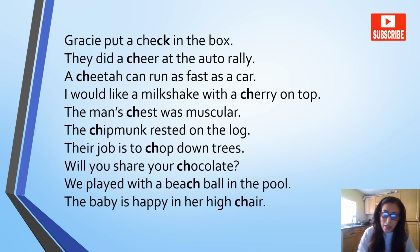The man's chest was muscular. The chipmunk rested on the log. Their job is to chop down trees. Will you share your chocolate? We played with the beach ball in the pool. The baby is happy in her high chair.